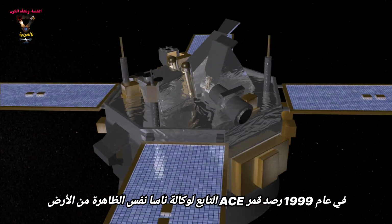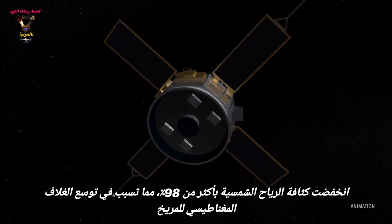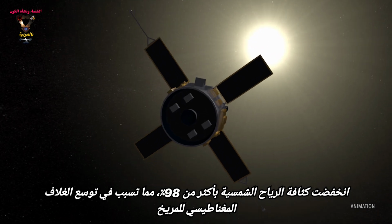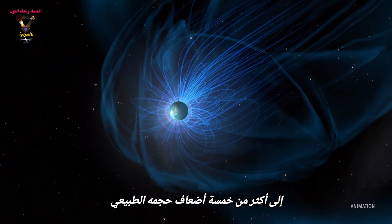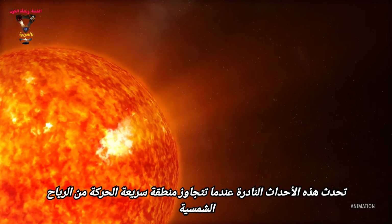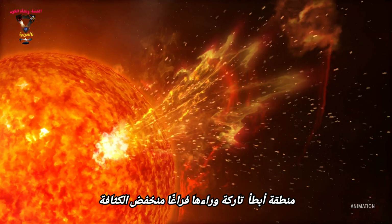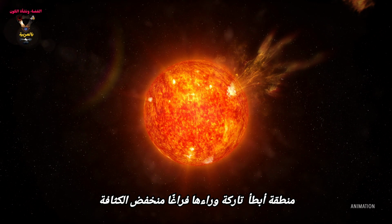In 1999, NASA's ACE satellite observed the same phenomenon at Earth. The solar wind density dropped by more than 98%, causing our planet's magnetosphere to expand to over 5 times its normal size. These rare events occur when a fast-moving region of the solar wind overtakes a slower-moving region, leaving a low-density void in its wake.